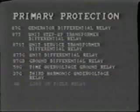Throughout this videotape, we have presented the general types of protection devices installed on small and large generators. Let's briefly summarize the relays that we have mentioned. This list is included in your workbook. First, primary protection. Generator differential. Unit step-up transformer differential. Unit service transformer differential. Unit differential. Ground differential relay. Time over voltage ground relay. Third harmonic under voltage relay. Loss of field relay.